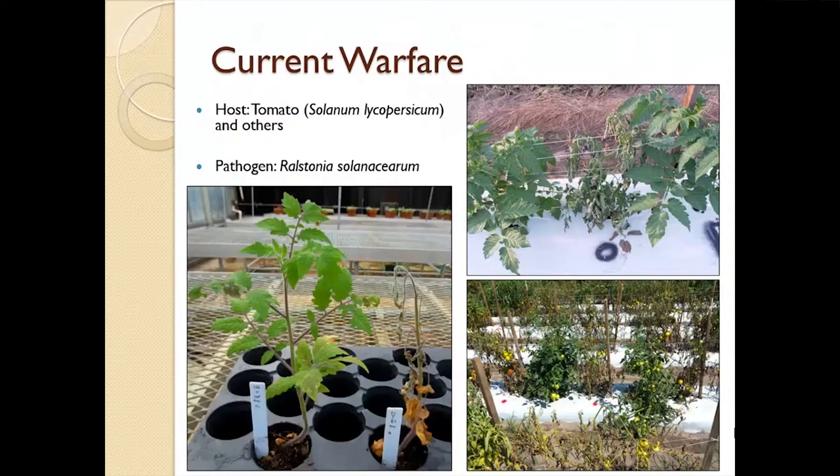So whenever we think about plant diseases, I always think of it in terms of all-out total warfare. Especially when we start dealing on the molecular level and the cellular level, humans are not as barbaric as plant pathogens are when it comes to war. So we're dealing with tomato, Solanum lycopersicum, as well as over 200 different species and over 50 different plant families can be pathogenized by this little bacteria that lives in the soil called Ralstonia solanacearum.